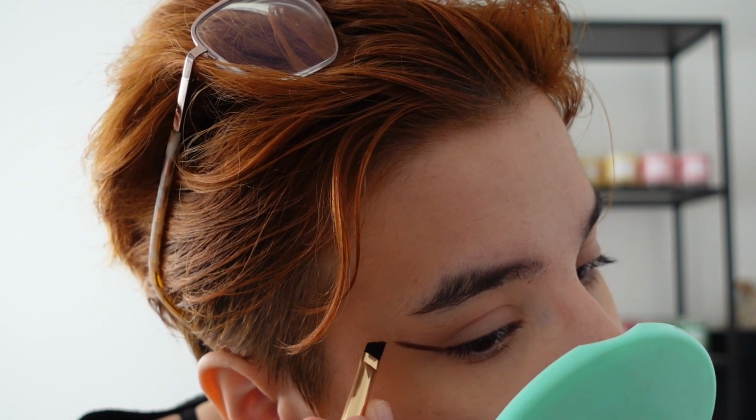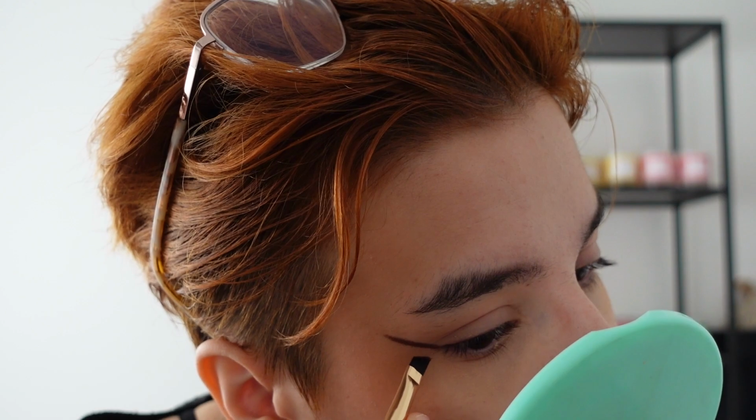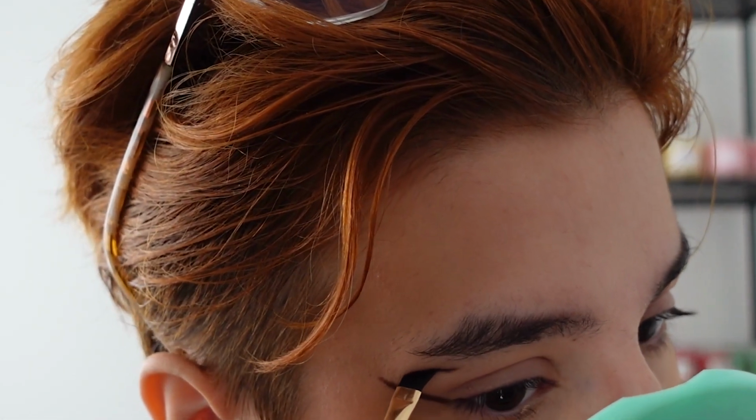The good thing about Glaminatrix's matte shadows, especially the deep ones, is they are just so pigmented that they just work so nicely as a liner. Like, look at that. I barely did anything there. And then we're gonna go wee.